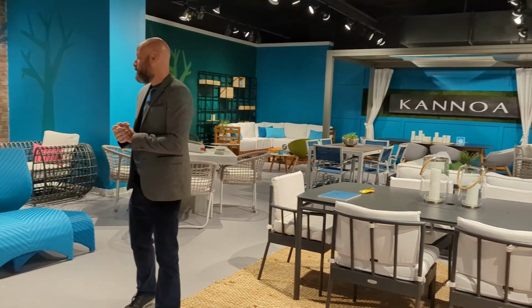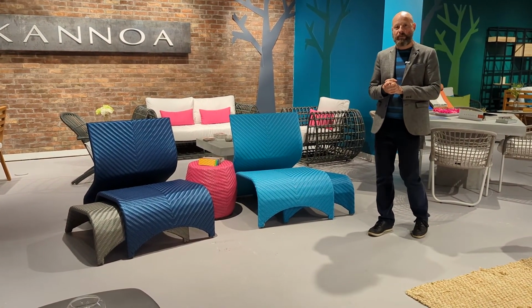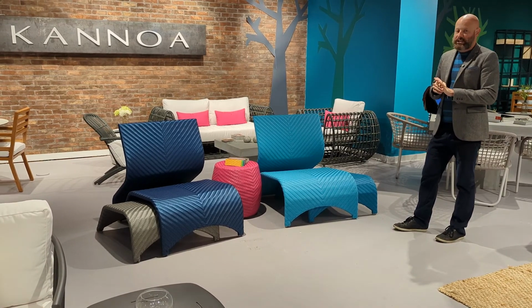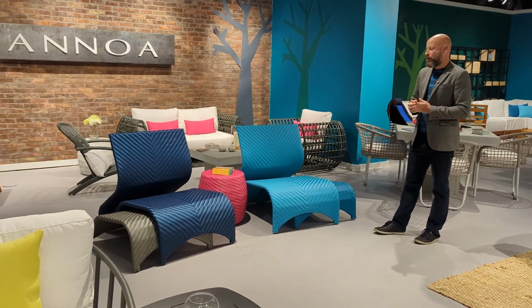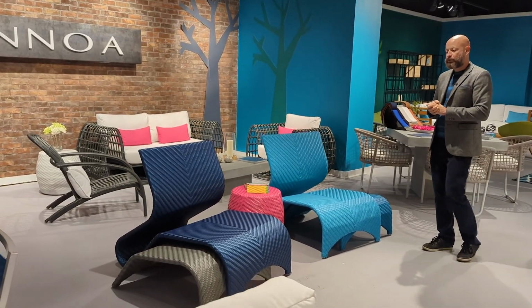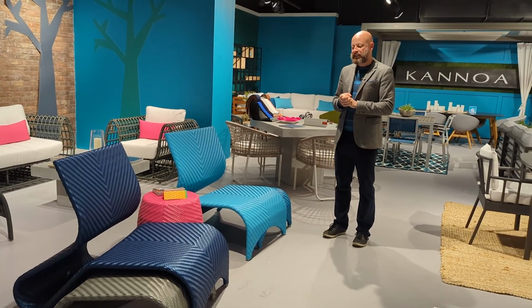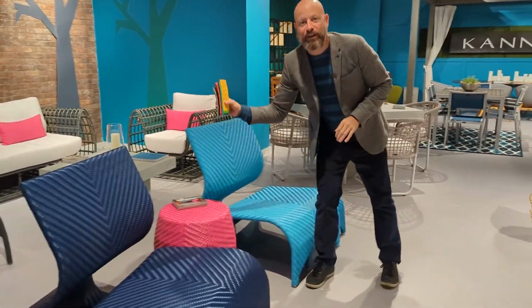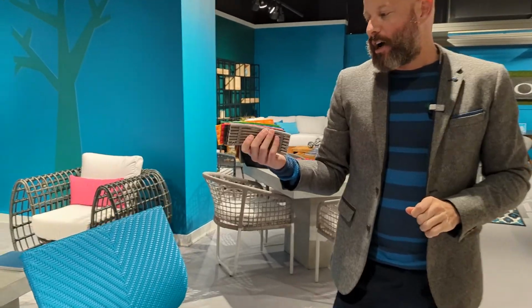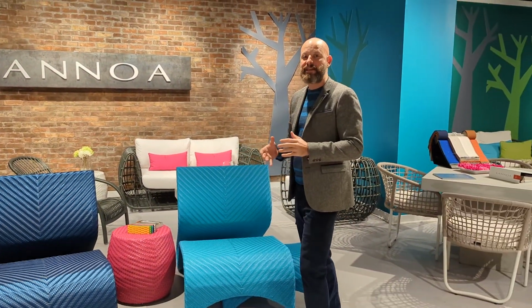Let's start with the Maui lounge chair, probably the most iconic piece that Kannoa makes. Everybody just knows it as the symbol piece of Kannoa. It's woven twice with a synthetic material, a German product called Rehau. It comes in a ton of different colors, and we try to stock it in a bunch of different synthetic wickers. We like synthetic materials because, unlike organic materials, they tend to last even longer.